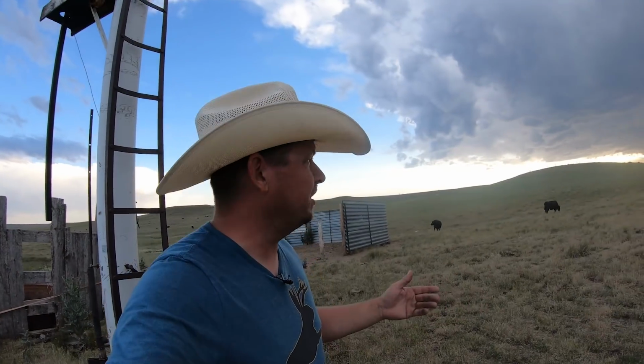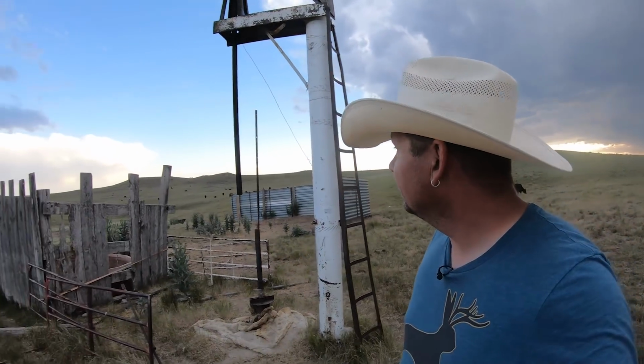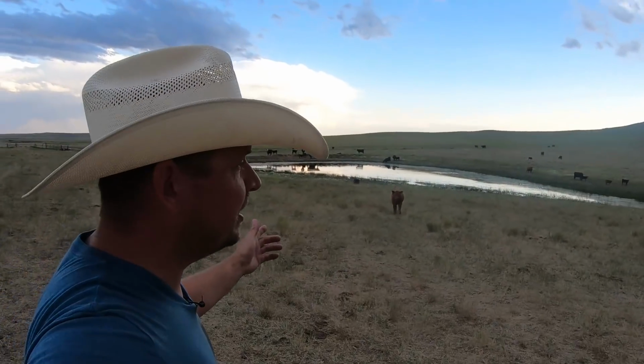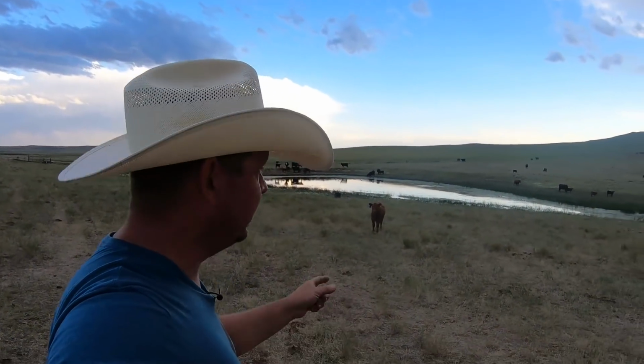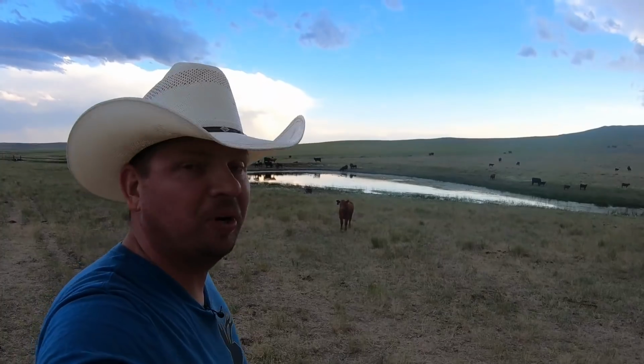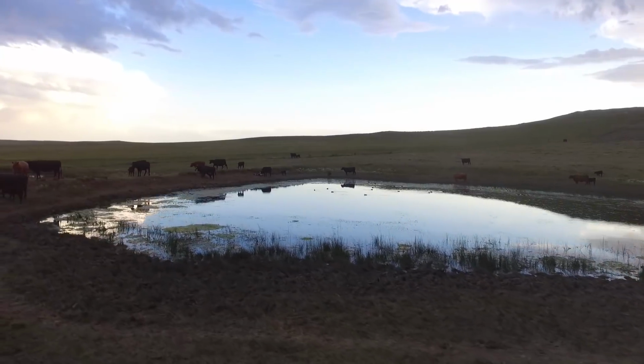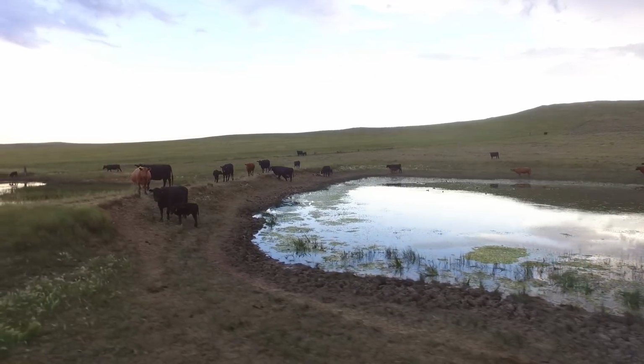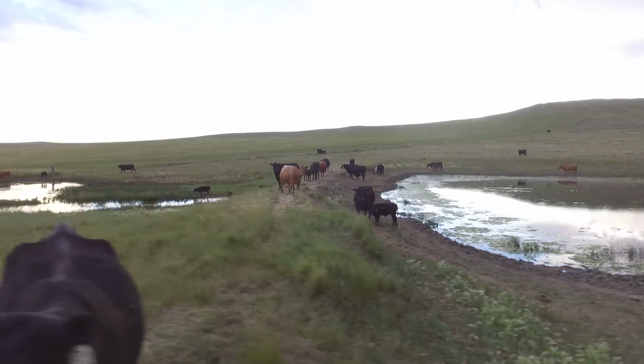The one-legged windmill pasture down here is where the cows are currently hanging out. You can see a bunch of them back here behind me, and they're moving around doing the cow stuff. And the main reason that we don't have the windmill turned on is because of this pond. Still got plenty of water in it, and the cows are still obviously hanging out around the pond.